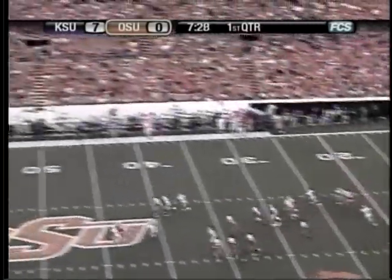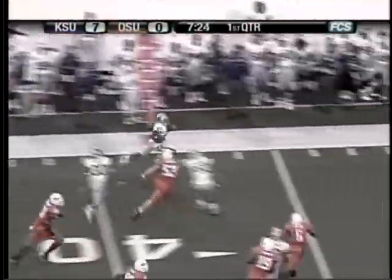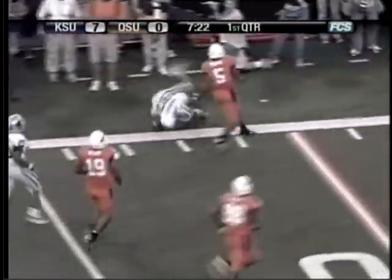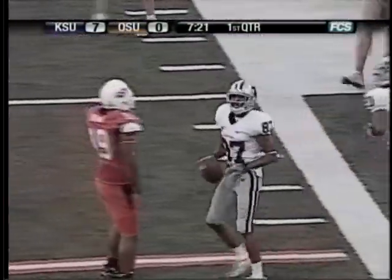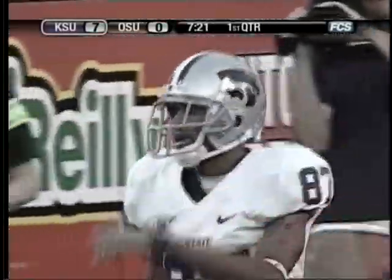Gets the snap, steps into it. A wobbly punt, angling toward the left sideline. Fielded by Murphy on the run to the 50, 40 down the left sideline, 30, and knocked out of bounds inside the Cowboy 30 at the Oklahoma State 25-yard line.